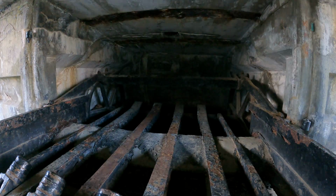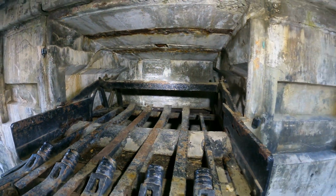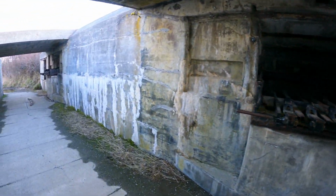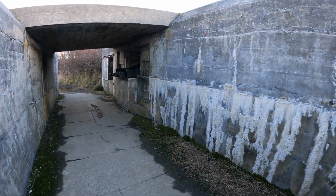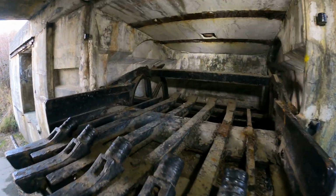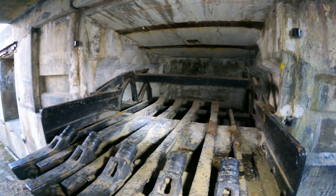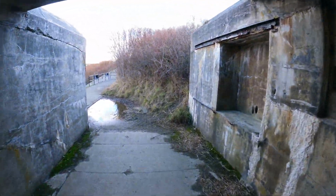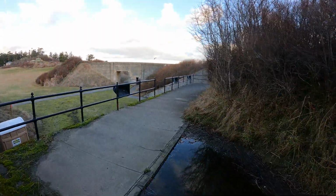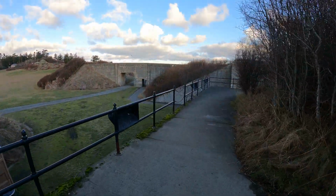Here's the top of one of the hoists. This is how the shells for the guns got up here. Same thing, here's another hoist. This is a really cool building. Lots and lots of hallways and rooms open to the public, but they have it lit up. It kind of ruins the fun.